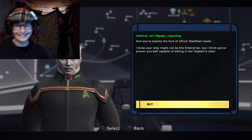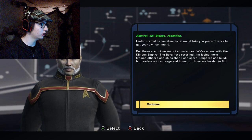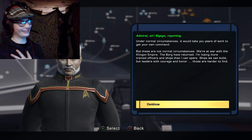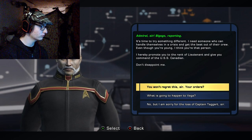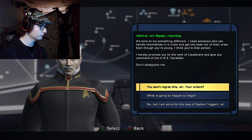Your ship might not be the Enterprise, but I think you've proven yourself capable of sitting in her captain's chair. Under normal circumstances, it would take you years of work to get your own command. But these are not normal circumstances. We're at war with the Klingon Empire. The Borg have returned. I'm losing more trained officers and ships than I can spare. Ships we can build, but leaders with courage and honor are harder to find. It's time to try something different. I need someone who can handle themselves in a crisis and get the best out of their crew. Even though you're young, I think you're that person. I hereby promote you to the rank of lieutenant and give you command of the ship. Don't disappoint me.